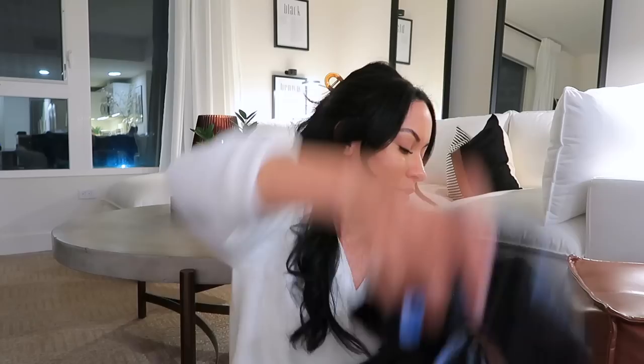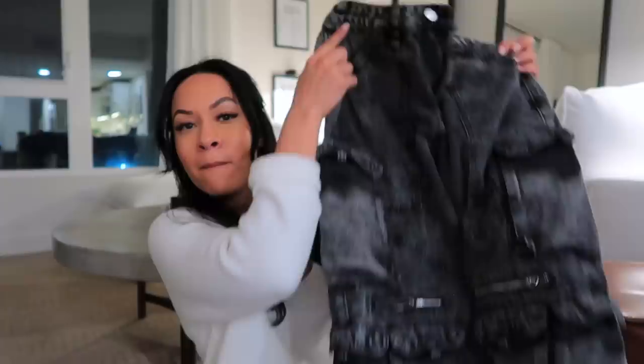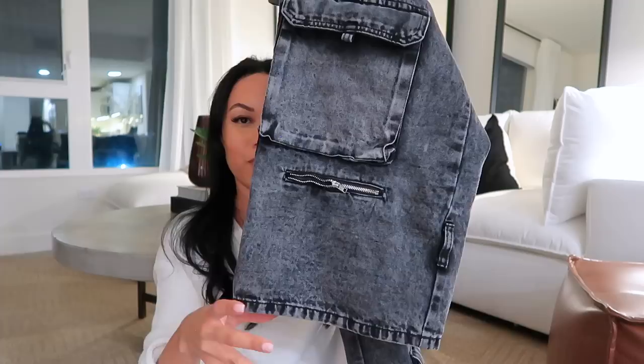I'm seeing these pants everywhere and I'm glad I got them because a lot of girls are posting themselves wearing them. I just know that these are already sold out or they're gonna be sold out because they look so good on. They are these really heavy duty cargo pants. So they look like this, and they are layered at the bottom. They're not a super tight jean. They have pockets. Just a very bomb street style pant.